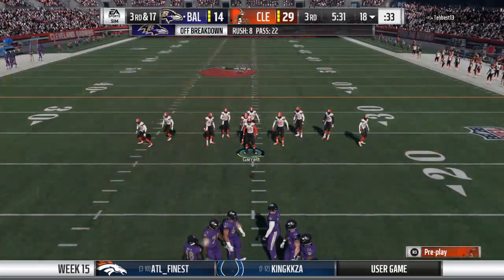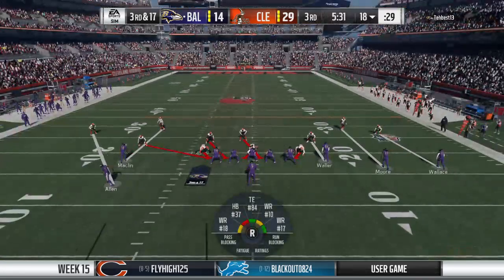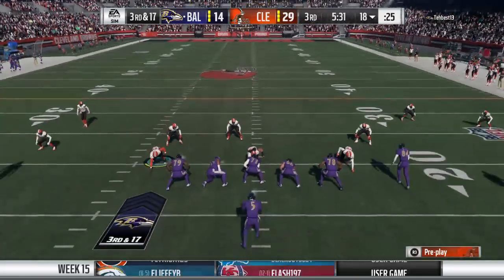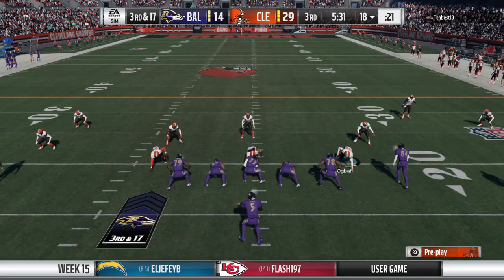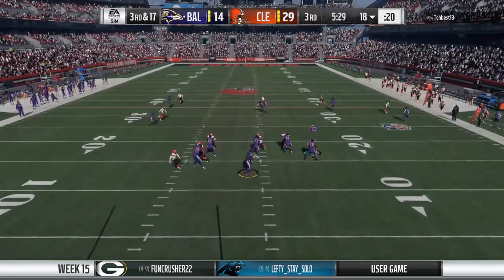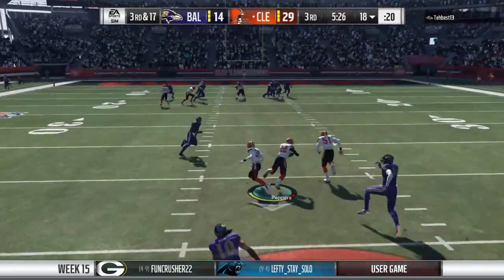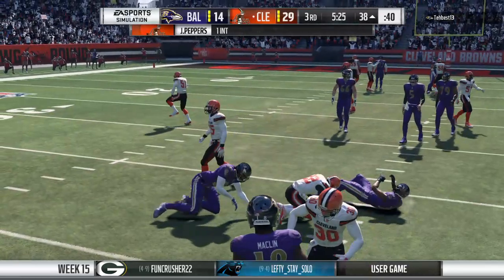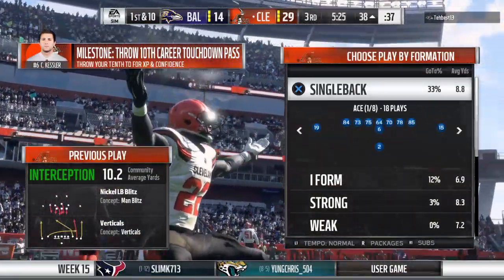The Ravens on third down. They've converted 3 out of 5 thus far. This is 3rd and 17. From the gun, Flacco. And he fires one that's intercepted. It's Jabril Peppers, the rookie from Michigan. And this one will be returned to right around the 38-yard line.